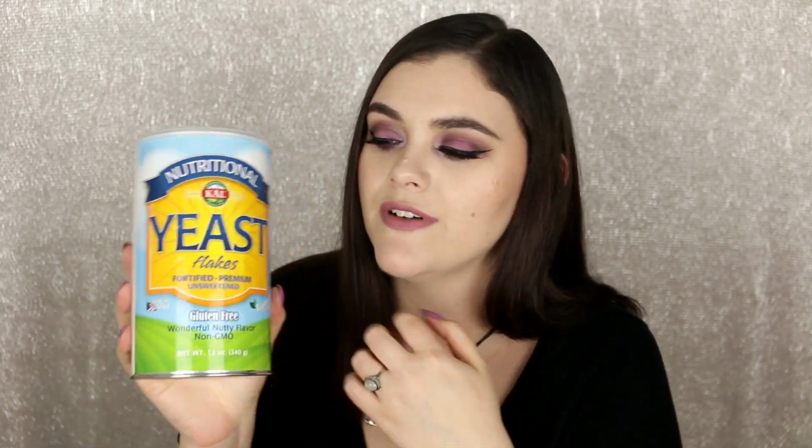I also bought another big thing of nutritional yeast. The stuff is amazing. It has a cheesy, nutty flavor. I sprinkle this on everything. You can also make a vegan cheese sauce with it. And this is the Cal brand. This is the brand I've been buying.